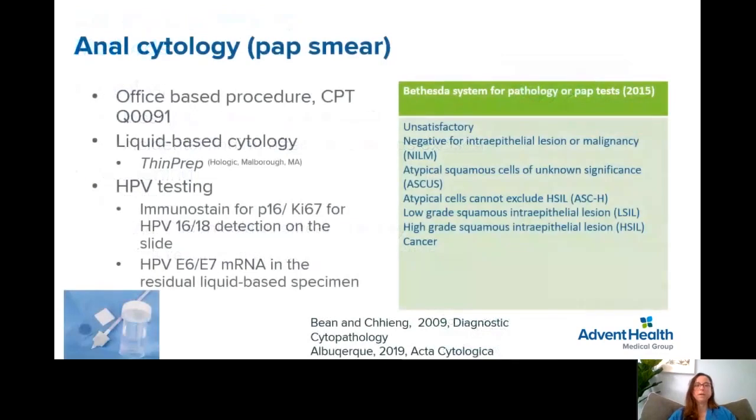Anal cytology or an anal pap smear is an office-based procedure. We use a thin prep solution at the same time with the same kit. HPV can be tested as long as you put it on your order. And most labs will reflex test, but once again, you have to be particular with your lab. It's been trial and error for me, and I have finally found a lab from an outpatient setting that I've been able to work with.